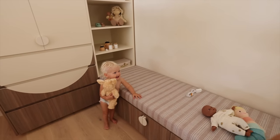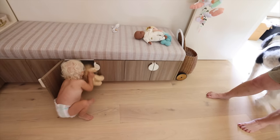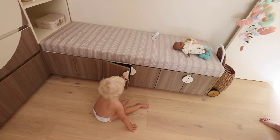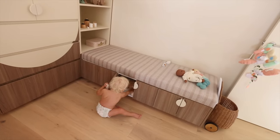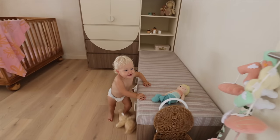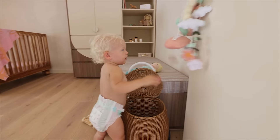She didn't want to go to sleep today without Jemima. Aww. Put a dolly in there. You can hide your baby. Put a dolly in. There you go. Boom. Oh, yes. What is it? What do you see? That's your door hang.